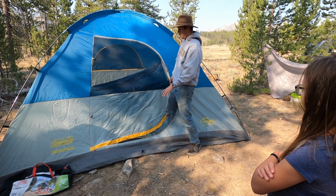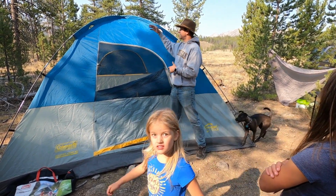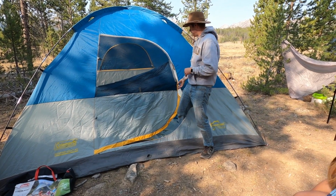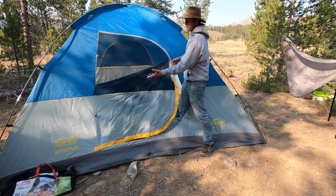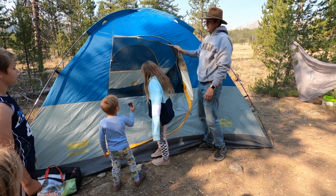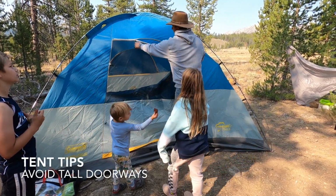The other problem, because this is so tall, they were trying to make it so that us people could stand in there when we're changing, which really you can only do right in the center of the tent because it's a dome shape. Hello. But because it is so tall and the zipper comes clear up there, Ava, come over here. So if Ava was gonna try and grab that, it's really tough. She's leaning on the tent. So really not a great tent for families. The mom or dad, whoever's tall enough, is gonna have to reach that.